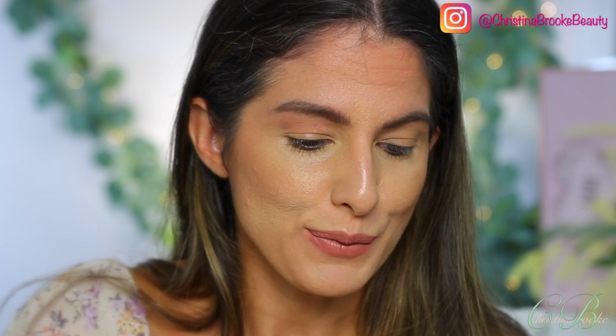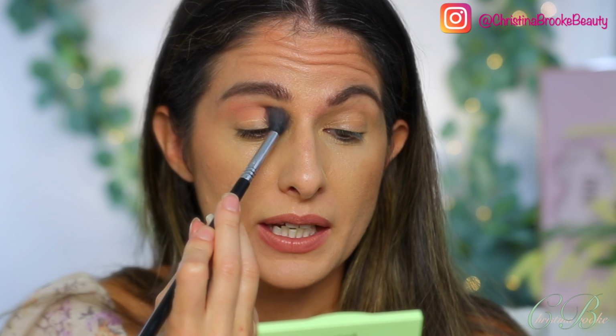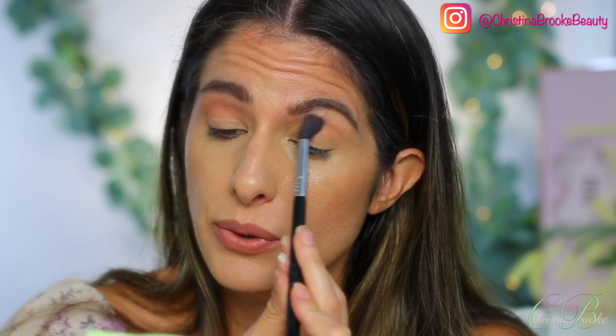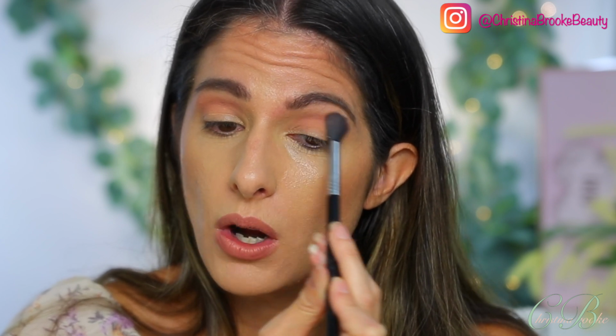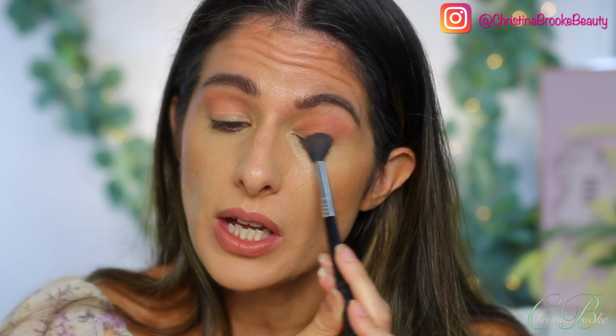You guys don't understand, I'm so excited for Pixi to have these cute little palettes out. I love Pixi. Pixi's one of my favorite brands from the drugstore. Or is it my favorite? I think it is my favorite brand from the drugstore. They just have really nice products, very good quality. Even their skincare is good quality. And I honestly have never really been too let down with Pixi.